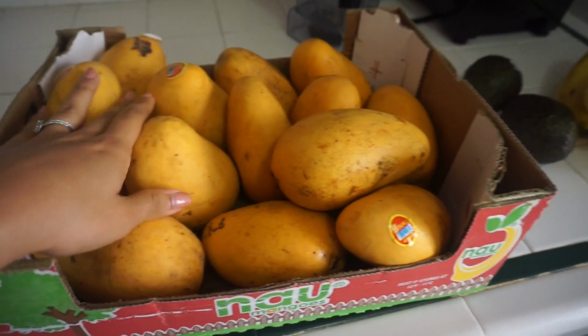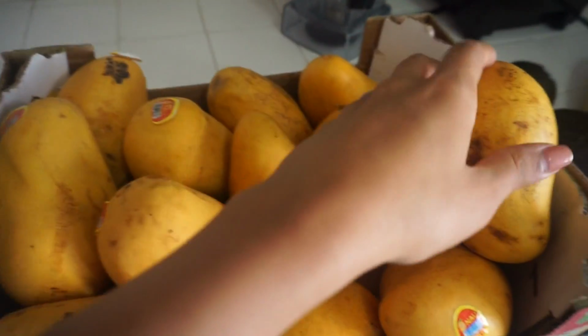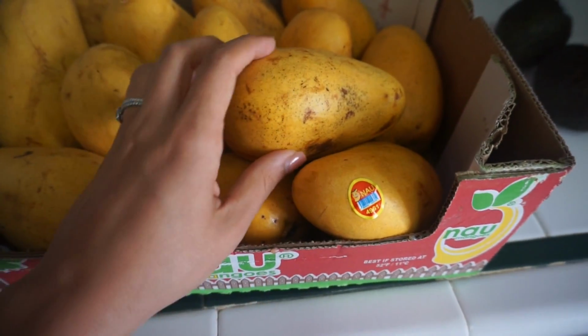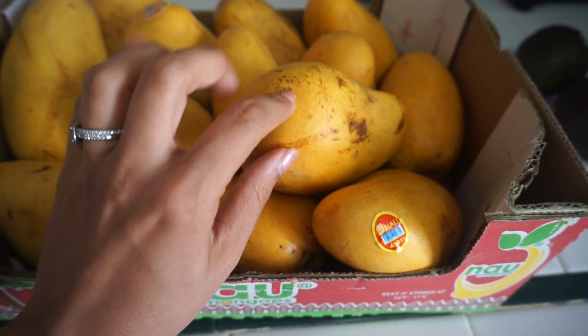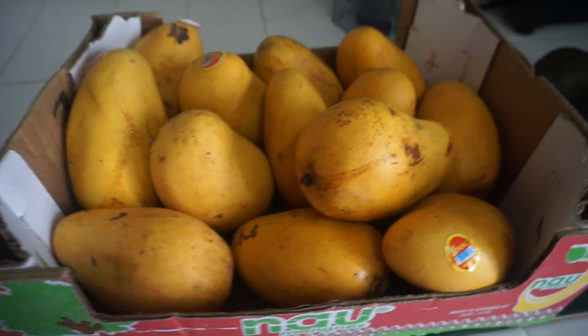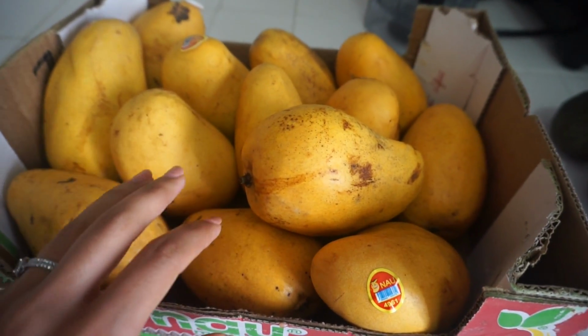To start off, we got this box of mangoes, and I think there's 13 mangoes in here. They're all Ataulfo mangoes, and these are really juicy. They are not stringy at all. When they are ripe, they are super sweet. They're a really good mango to have on their own or in a smoothie, but I would recommend eating these on their own because they're just that good.